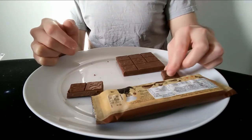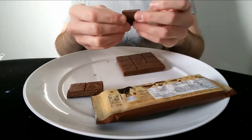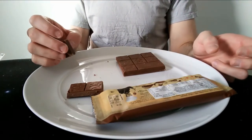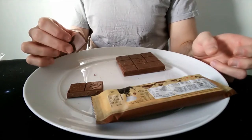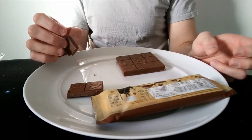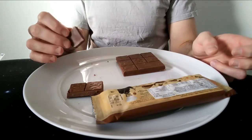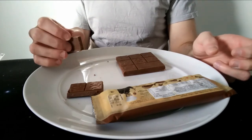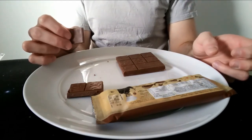My main issue with this one is that the toffee flavoured chocolate has made the chocolate a bit creamier, so it's gone a bit more like a Belgian chocolate, or a creamier chocolate, a bit more like a Galaxy chocolate, or Dove if you live in Northern Europe, or a Belgian chocolate, basically.